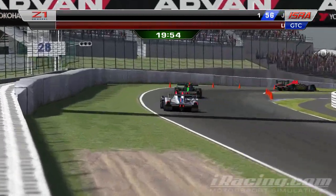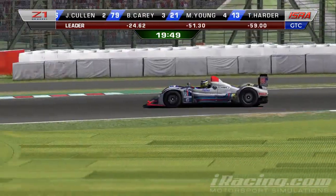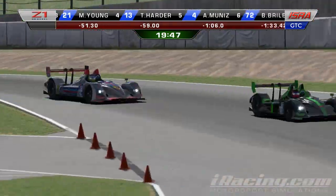I'm really impressed that Troy Harder's gone this long without making that pit stop. Just under 20 minutes left, and he's still out there on the track.